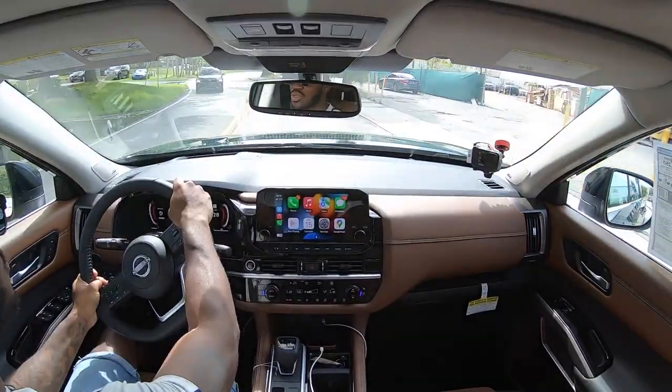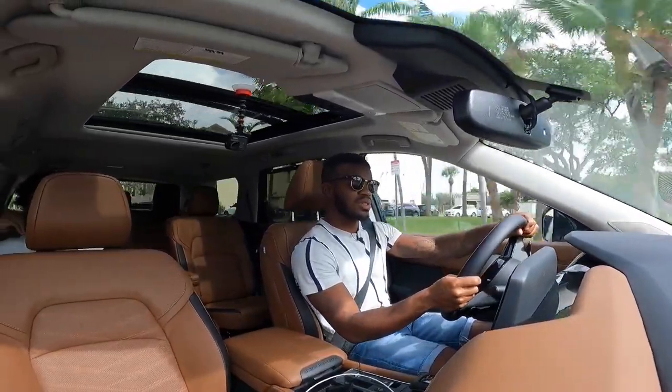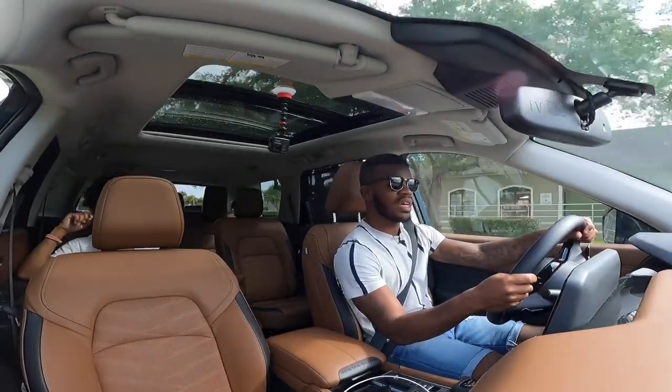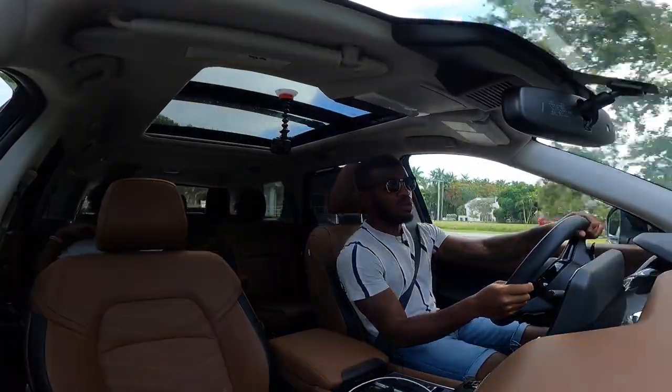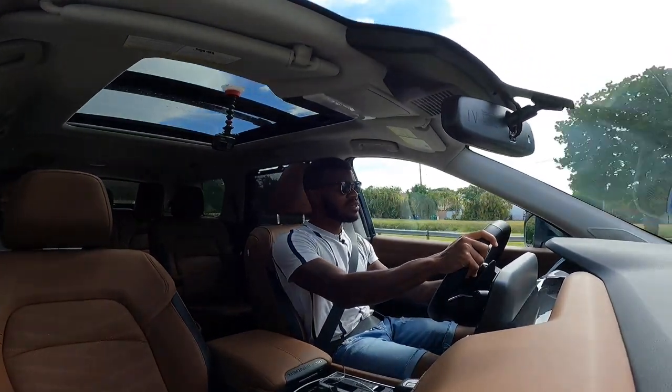Just go around these twisty roads here, but most people are not going to drive it like this on back roads, but this is just for demonstration purposes. And it does handle really good for a three-row SUV. I like the nice smooth ride quality. It drives like one of the best vehicles in this three-row segment, in my opinion.